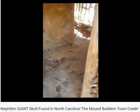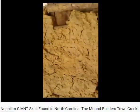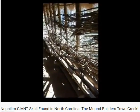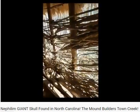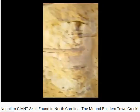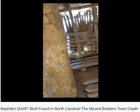So now we will go in here. And again, you have to bow. Going in. Now, as you can see around me, this isn't as crisp and as pretty as the other one. It's more how the reeds would be woven into the wall. Clay would be plastered or used as plaster.